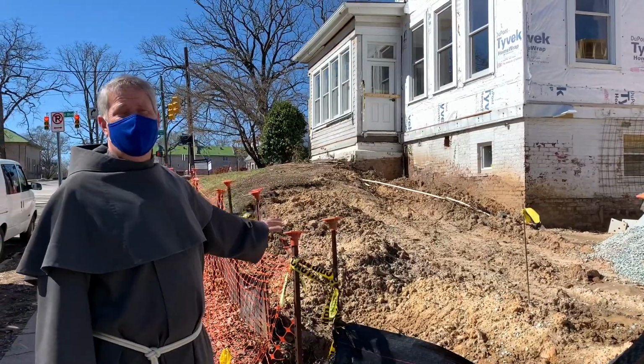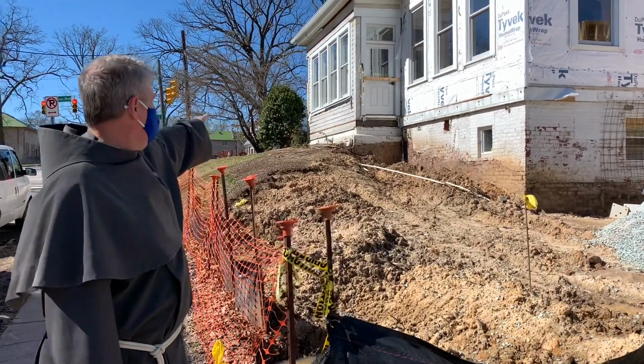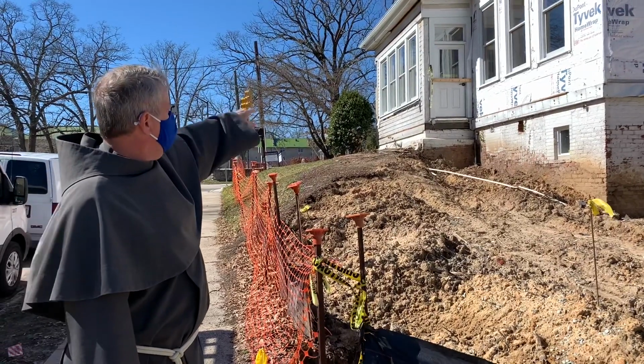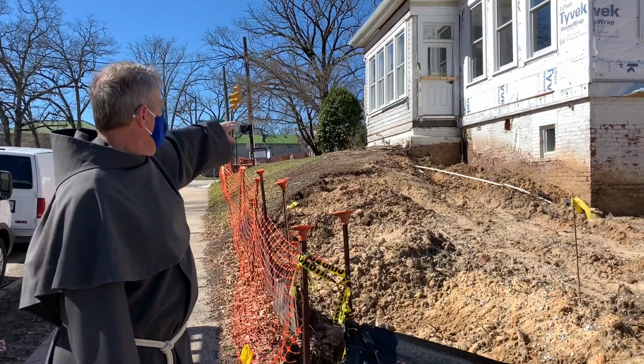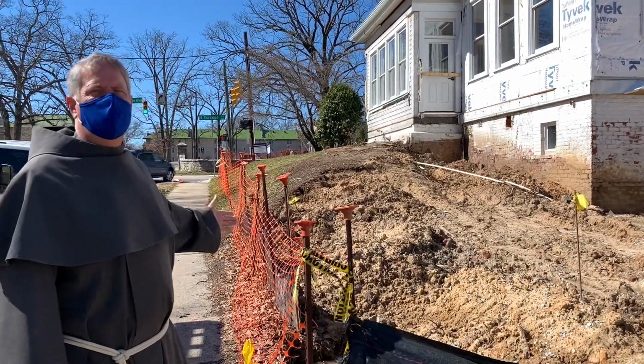We're going to be regrading the property all the way up from that holly bush that you see at the corner of the house. It will slowly come down, and where you see that doorway, which is going away, by the way, from that point on, this way, it will be at ground level.